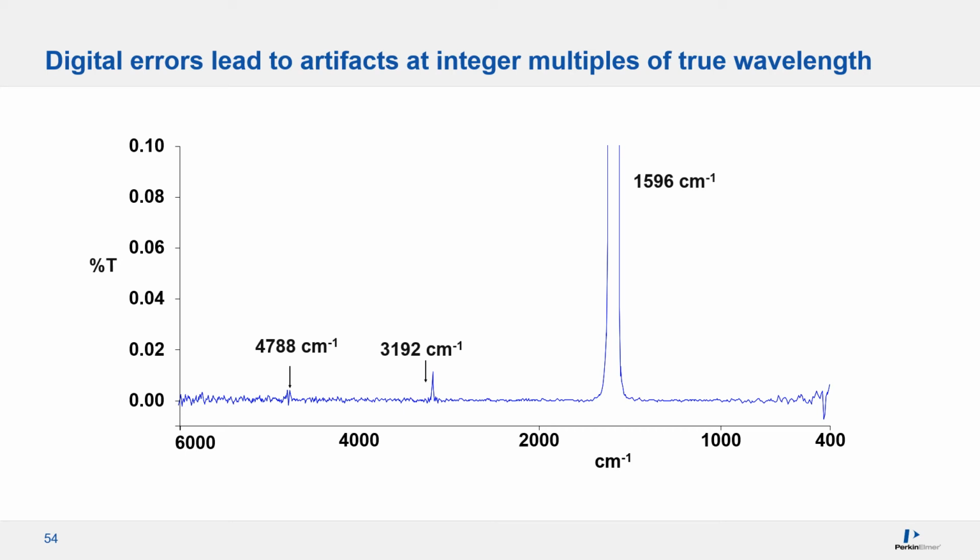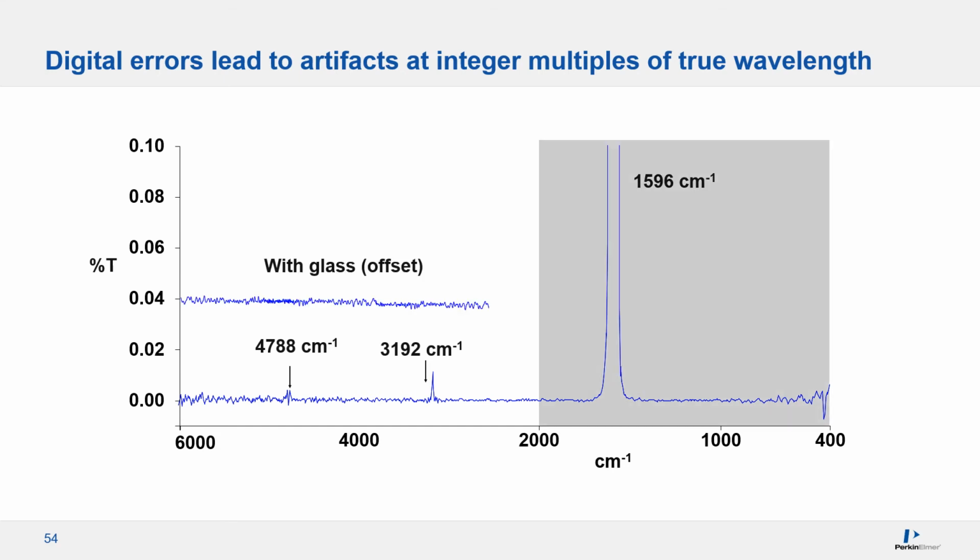These features vanish when the region below 2000 wave number is blocked using a glass slide, demonstrating that these features are not genuine and instead arise due to spectrometer errors. These are likely optical errors due to remodulation, since blocking the passband eliminated these artifacts. This example demonstrates that any residual artifacts appeared at or below the level of 0.01% transmittance in the modified spectrum on the GX Optica.